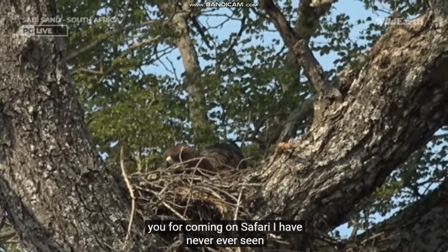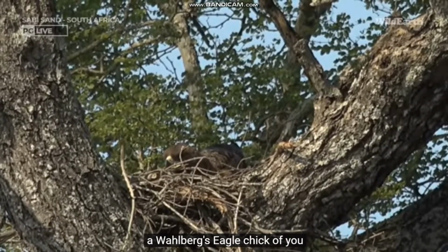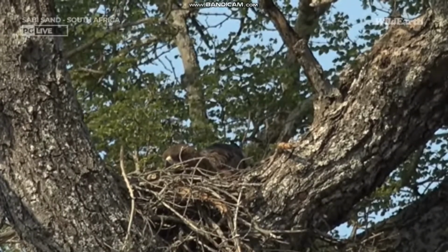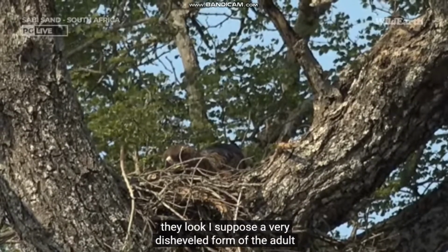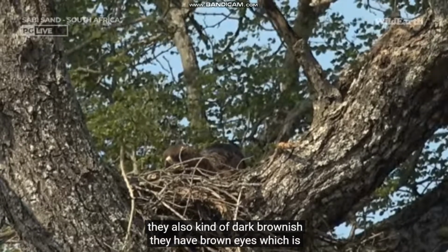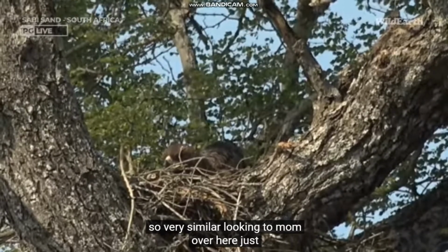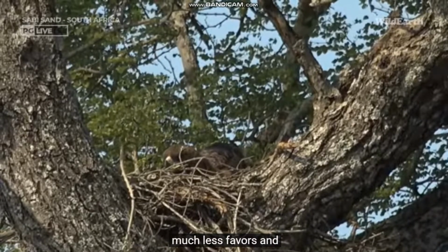I have never ever seen a Wahlberg's eagle chick, have you? No. I would love to see these little chicks when they hatch. They look, I suppose, a very disheveled form of the adult. They're also kind of dark brownish. They have brown eyes, which is really cool, and then of course they have the yellow beak. So very similar looking to mom over here, just much less feathers and I suppose much more clumsy and a lot tinier.